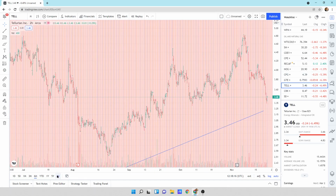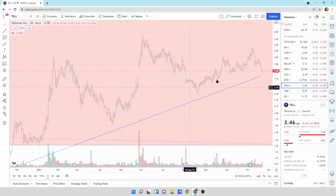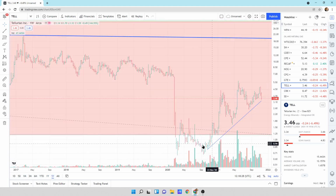Here's Tellurian. Big picture view. Big resistance up there. We're coming on up. One year, we're still above. Yeah, we sold off yesterday, but we're still above the line. There's your line right there. So we're still doing okay. And basically we're trying to break through right there.